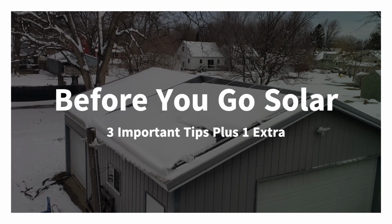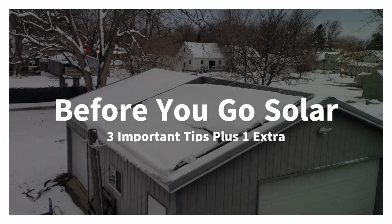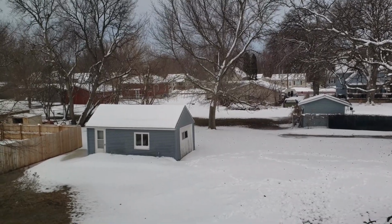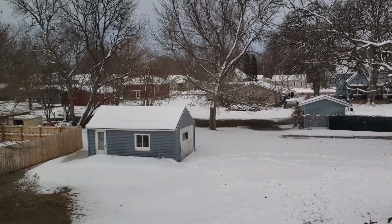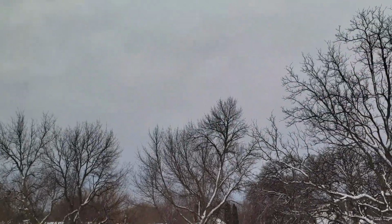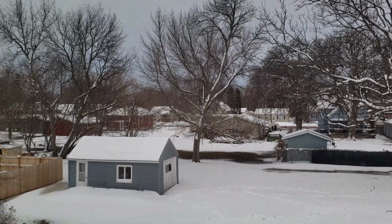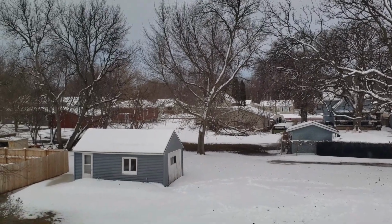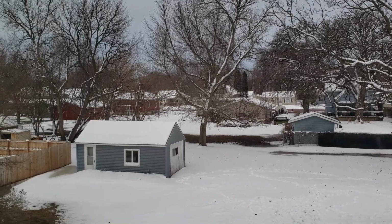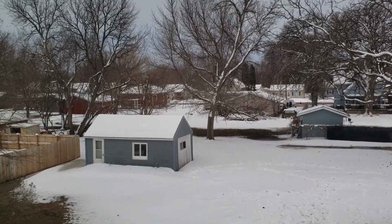So today we're gonna go over 3 tips if you're thinking about going solar. Tip number 1 is researching your location. For me, Minnesota's a little bit north, so a lot of the sunlight will be coming from the south. Depending on where you live, you want a south-facing location to be the most productive. For me, it was either going to be the house or that shed over there.